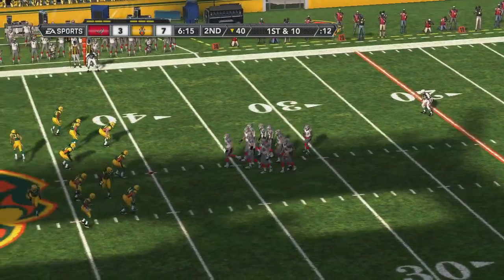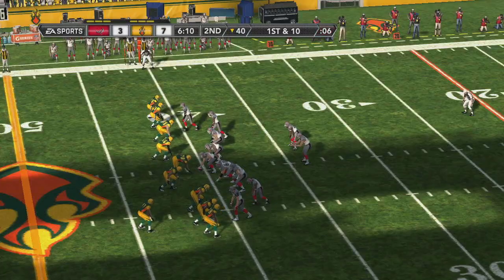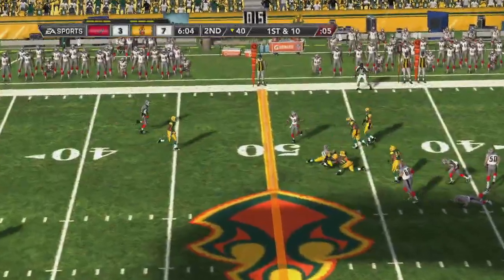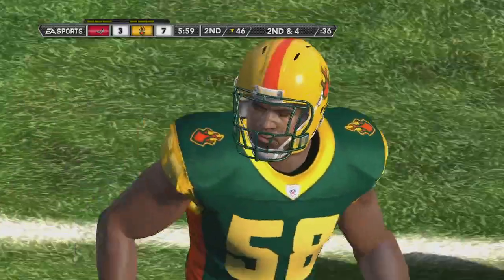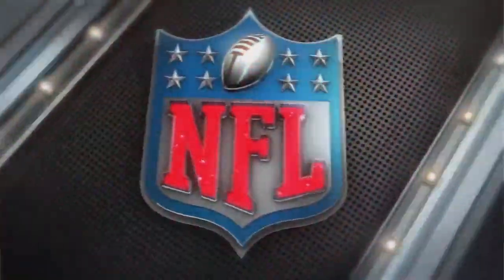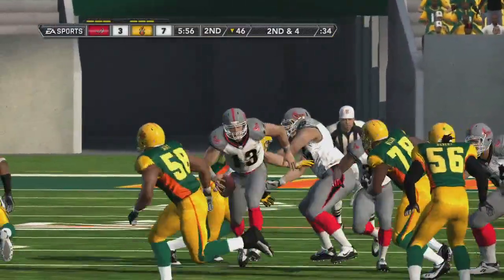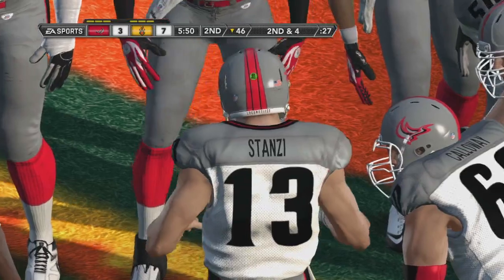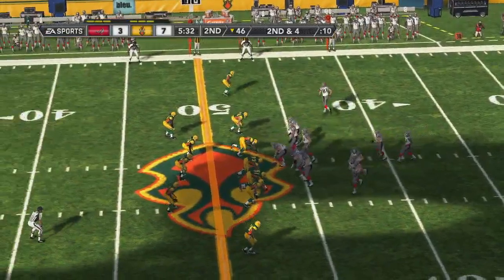And we'll have a first down and 10. The ball is on their own 40. He takes off. And he's tackled right around the 46-yard line by number 58. On the play. So second down, the offense needs about 4 for the first.